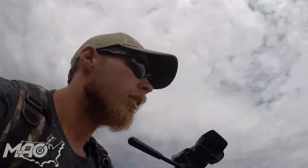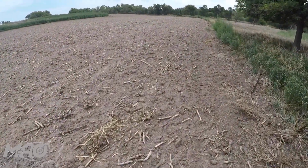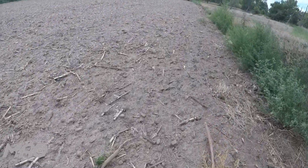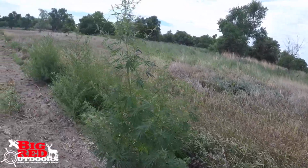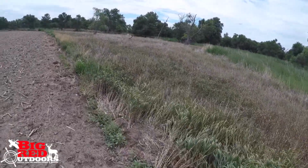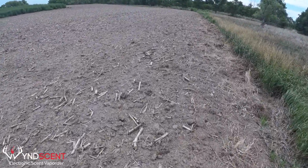Closed in on mile 1 of this walk-in. Walking pretty far back into this piece to get that second camera set. It doesn't look to have any crop planted in this field this year. This was a cornfield last year, but I think the neighbor to the south has some corn, so maybe they'll be using this thick bedding in through here and I'll be able to catch them slipping in and out to that corn. But closing in on that 1.5 mile number, and it's a good workout.